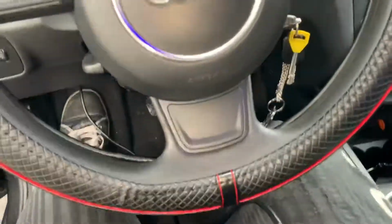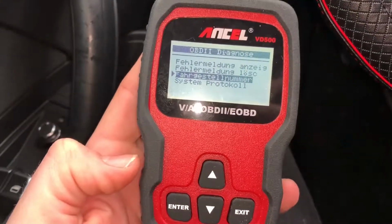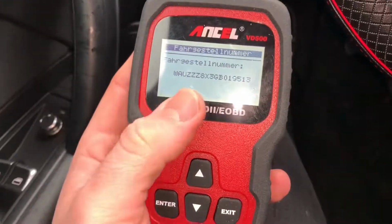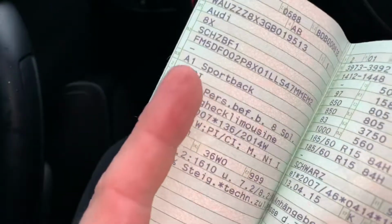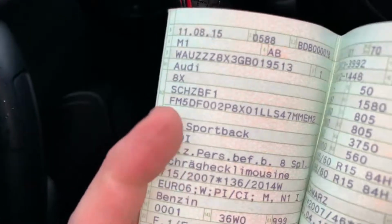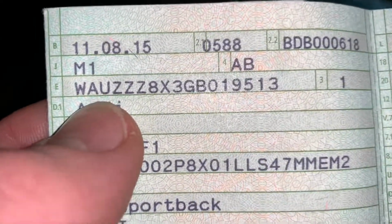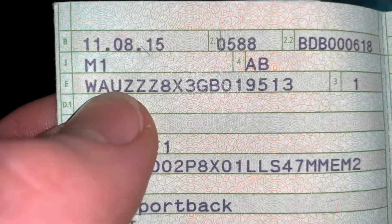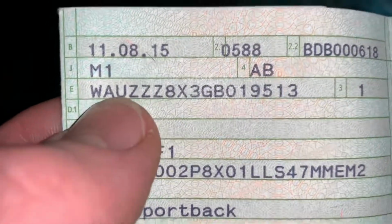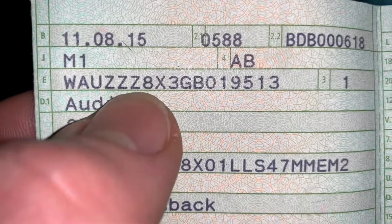And there is more information available if you go inside the car's electronic system. You can read your VIN with an OBD2 system. Here you can see only the VIN setup, and of course you can read the vehicle identification number in your papers. There it is on the left side, VALTS 8 AGXBO19513 in my case. That means information about the brand of your car, then the country where it is built, etc. All of these things are in this number here.